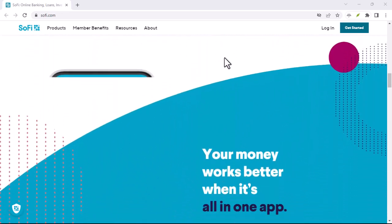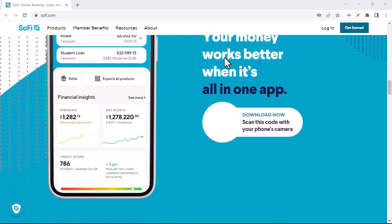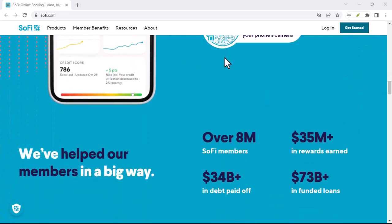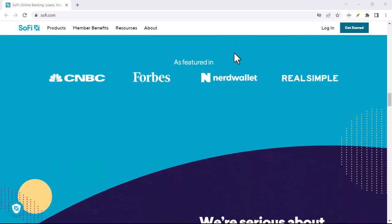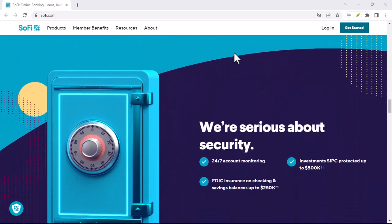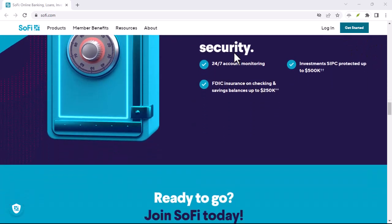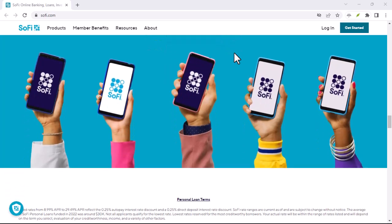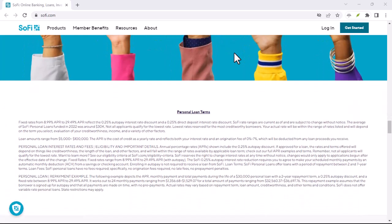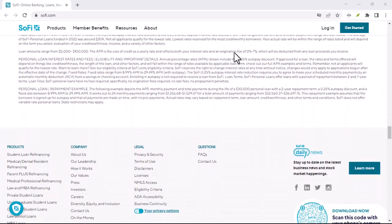Let's find out. Before we jump into the nitty-gritty, let's understand what Sofi is all about. It's essentially a one-stop shop for your financial needs, offering everything from checking and savings accounts to investing and personal loans. But the real question is, does it deliver on its promise of simplicity? Let's start with the basics.